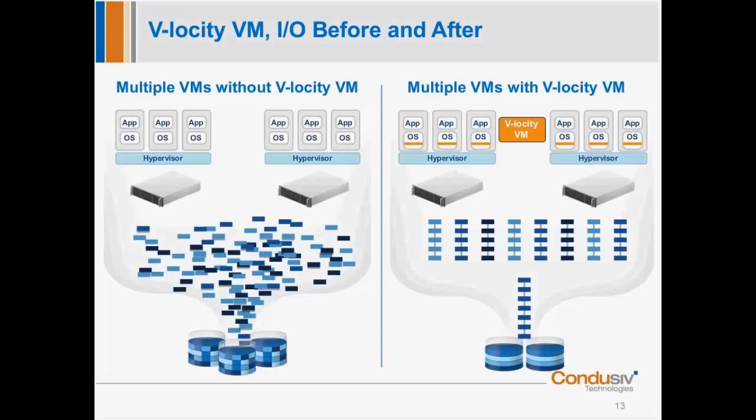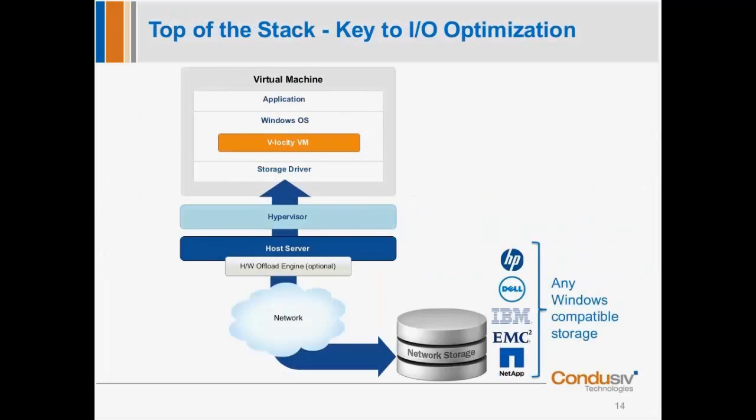Thanks, Howard. I think that helps. And I think this next slide is actually going to answer a number of questions some folks may have about where this software sits in the stack and where this optimization is exactly taking place. Yeah, I really like this slide because Velocity really is a different architectural approach to optimization than what most people have been thinking about. Being at the top of the stack really is the key to the IO optimization type solution.